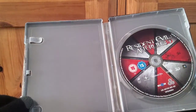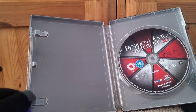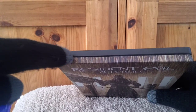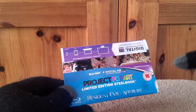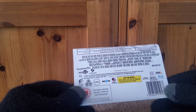And again, with this one, no inside artwork, just a plain browny colour to it. And the artwork only goes at the front there and on the bottom, just on there. And there's the spine as well. And again, just that Project Pop Art. You've got all the tech specs on the back. And again, another wonderful release from Sony.